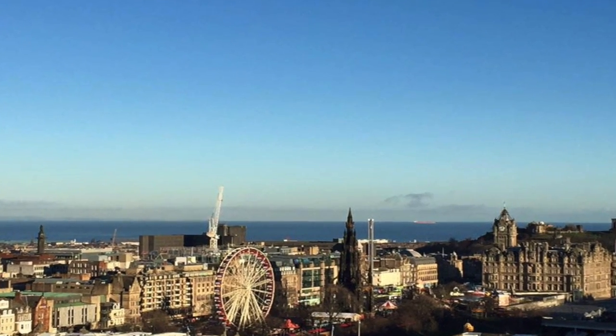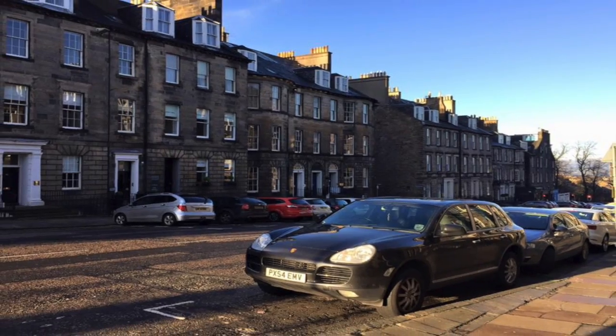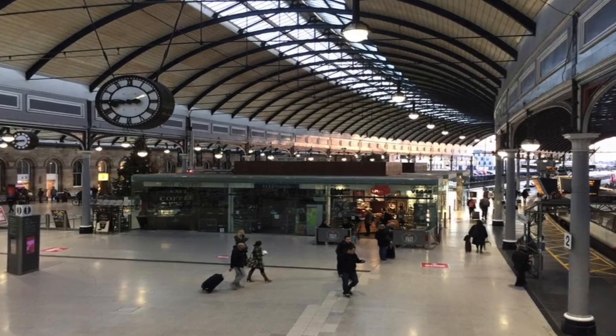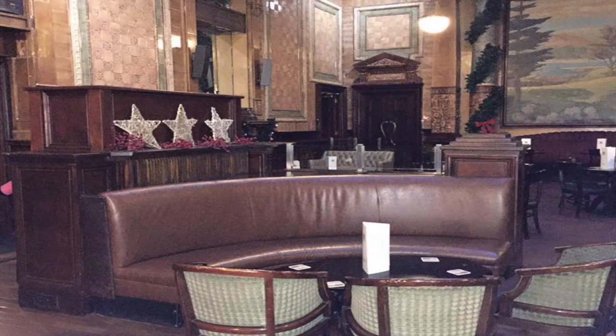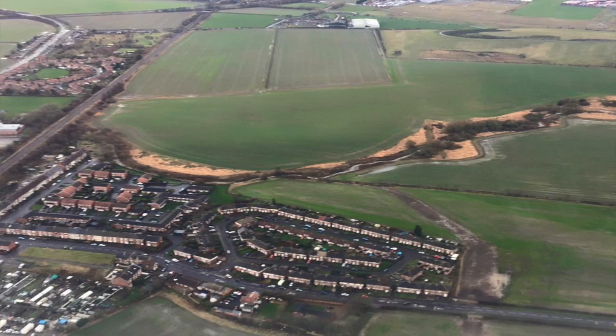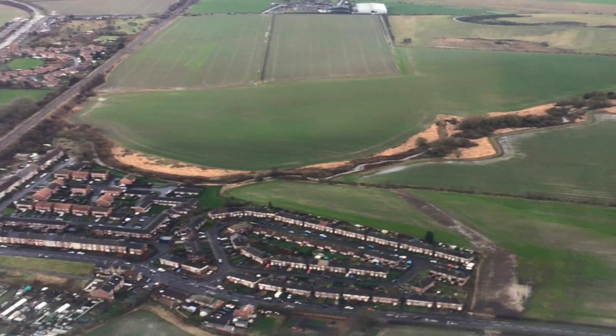That's looking out from the castle onto the rest of Edinburgh. They call it the new area and the old area. Of course, the new area is 1800s. This is in the train station going into Edinburgh.